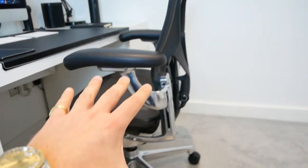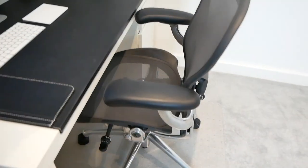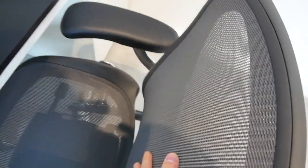So just ensure you're not sitting on something rigid. You want something with lumbar support. Believe me, your back is going to thank you. You invest in a good bed because you spend 8 hours a day in it, or you're going to be spending 8 hours a day in your office chair. So ensure you have something solid which provides you enough support throughout the day.